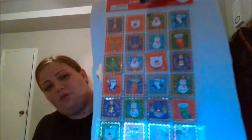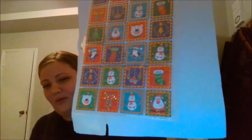And then I got this. This is really cute and all, but it kind of bugs me. Why does it stop at 24? Why don't it go all the way down to the 25th? I just really kind of don't understand that, but I had to have it. I thought it was really cute. They just look like little postage stamps, you know what I mean?